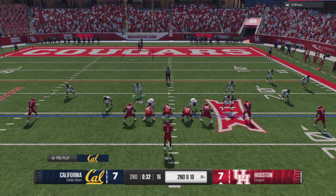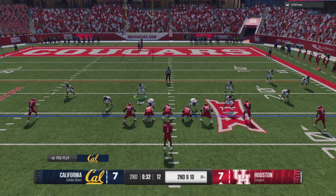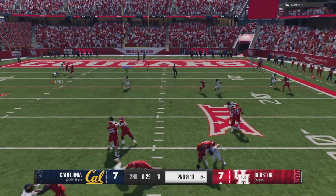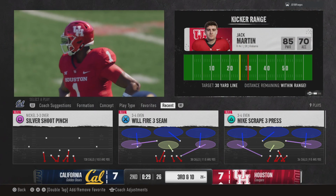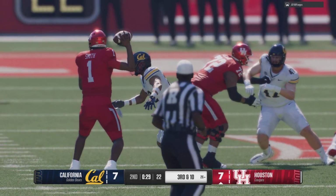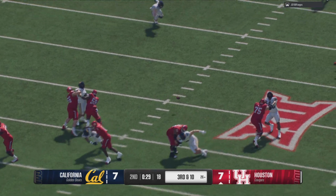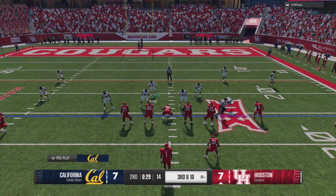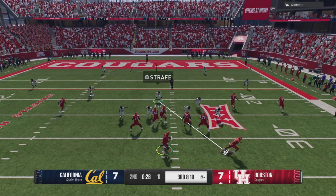Now on second down after the incompletion. Smith wants to throw. And he was hit just as he was releasing the pass, and it falls to the ground incomplete. It doesn't take this defense a lot of time to get to the quarterback, man. They've got speed all over the place. They hit him so quickly, and because of that, the ball falls incomplete. They're close enough for a makeable field goal from the 26, but they'd love to convert this third and long.